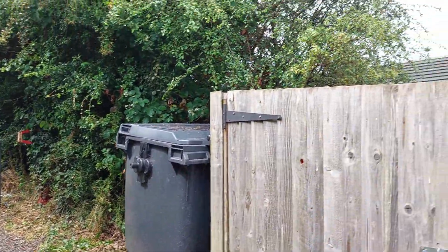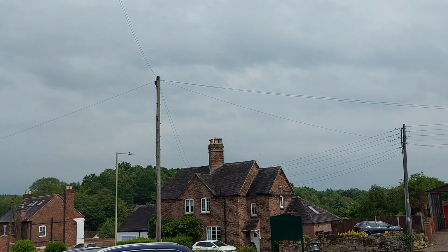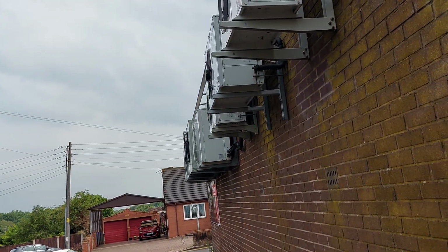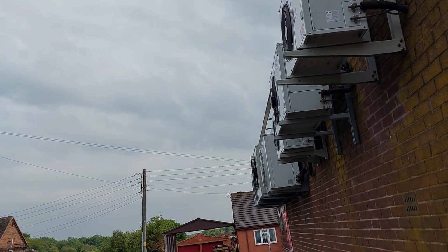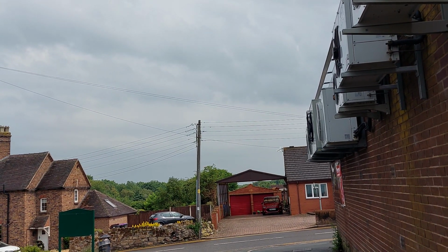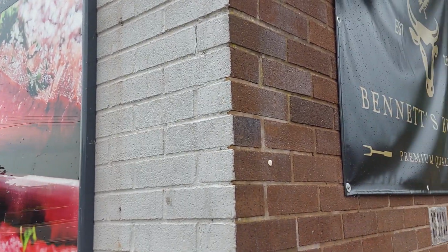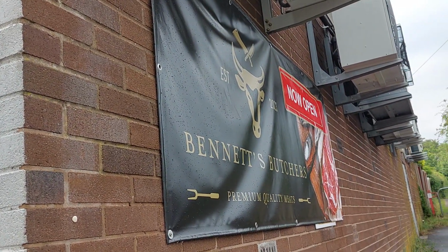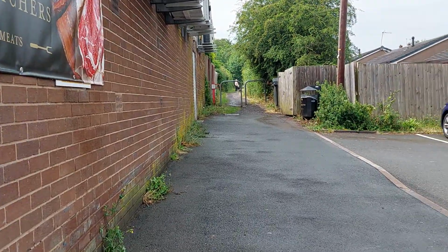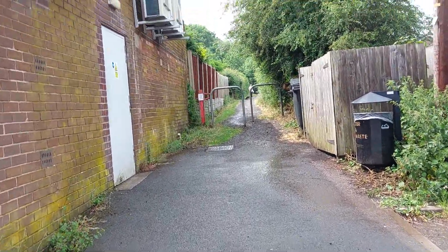So yeah, as you can see, it's a bit of a cloudy day here in Dawley. It did rain a couple of minutes ago. Did have a spot of rain going on, but right now it's stopped. Hopefully it's not going to rain again this afternoon, but we'll see how that pans out. So with all that said and done, let's carry on from where I'm standing. And yeah, let's explore this footpath this afternoon.